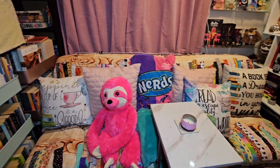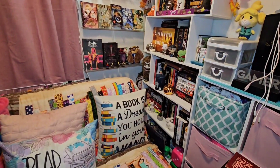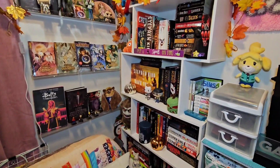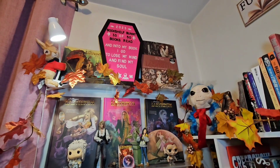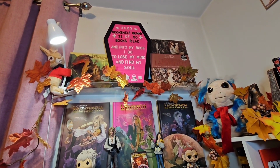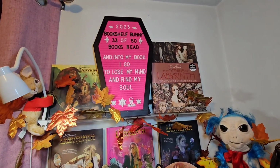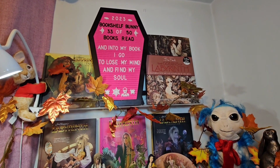And of course my cozy reading nook. And here's where a lot of the book rearranging happened over here. That is wrong, by the way. I have read a lot more than 33 books. I should really update it. But I switched this whole wall display to my Labyrinth fandom.